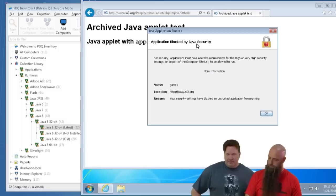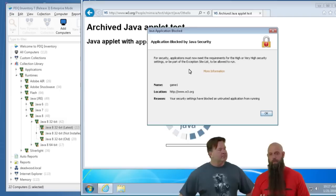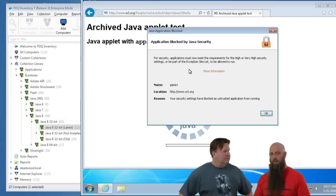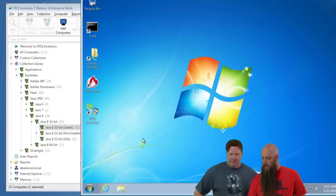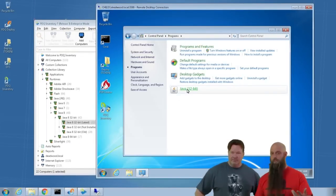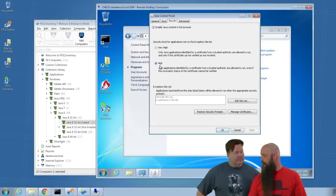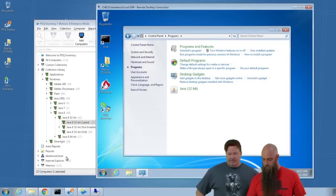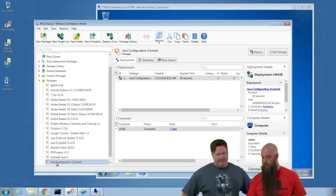Notice applications blocked by Java security. So there are some of you who are going to say, I want to be able to maintain an exception site or an acceptable sites list. Let's do this. So number one, we cannot run this site here. I'm going to go out to the control panel in the programs. You don't have to do this. I'm showing you the one place you can do this. If you go to security, you can see we've set this to run high, yada, yada. The exception site list is not there. If you want to centrally enforce this, once again, you can do this. We recommend that you go out and look at our webcast, the old video that I made. But I've got a Java configuration central here.